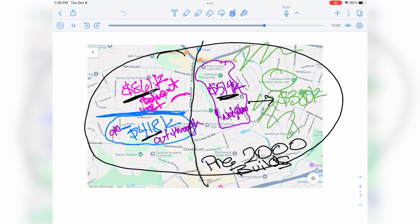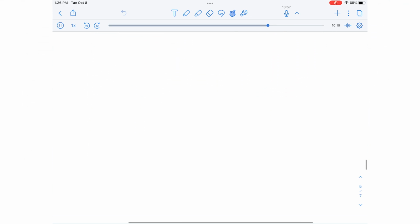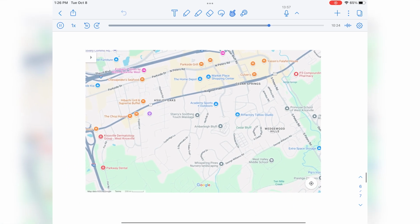We could go a little further west, like this way, and we could get new construction. We might find pockets of new construction on random lots, but overall, this is not really new construction domain. Now, if we go to the other side of Cedar Bluff, if we go south of 40, I'm going to show you this part here.